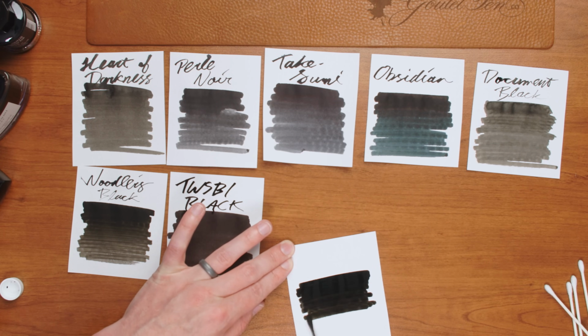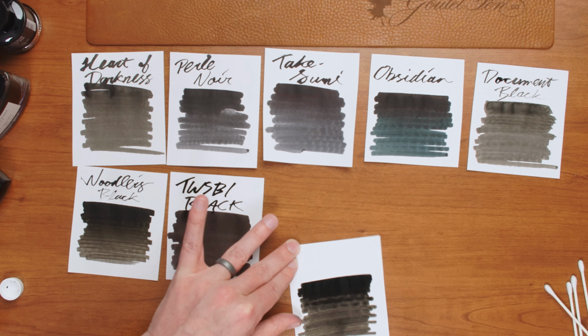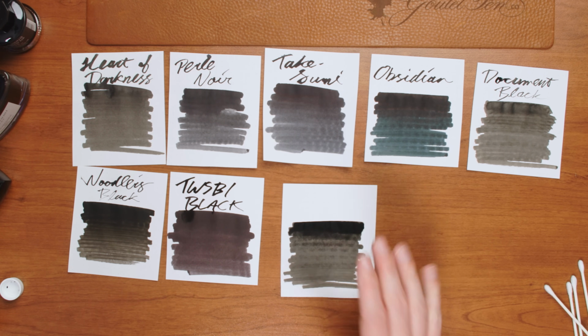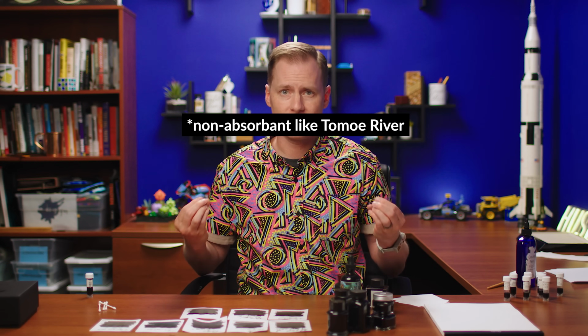And it's black. It's definitely black, but it definitely dries out a bit. It looks a lot like Noodler's Black, actually. Quite a lot. But it's drying differently. It's already drying differently. You're already seeing it absorb fairly quickly. And that has a lot to do with it. A lot of saturation, ongoing saturation anyway, has to do with how quickly it absorbs into the paper. So this might be different if we were using something super absorbent like Tomoe River.